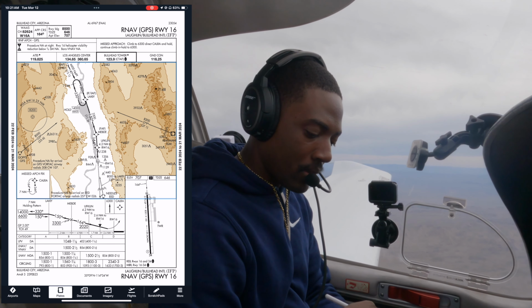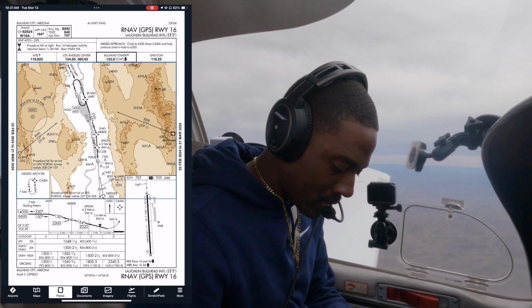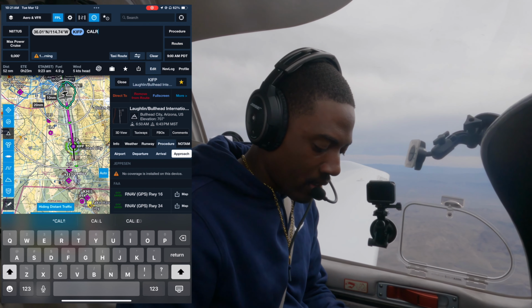Mission approach instructions are to climb to 6,300, direct to Cowra and hold. Continue climb and hold up to 6,300. So where's Cowra? Let's see where that is. A-L-R-A, Cowra. Alright, so it's straight ahead. Let's go back to the approach.